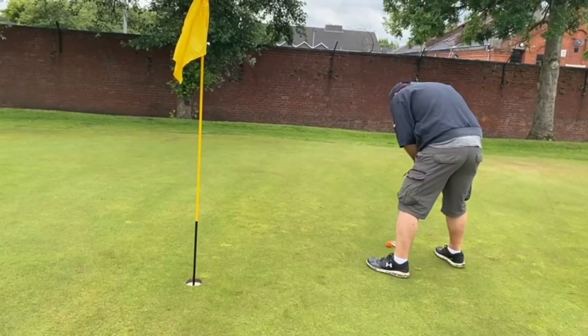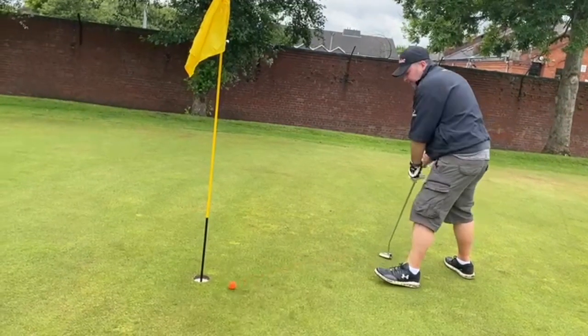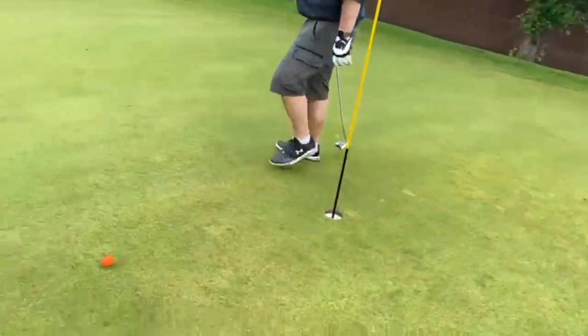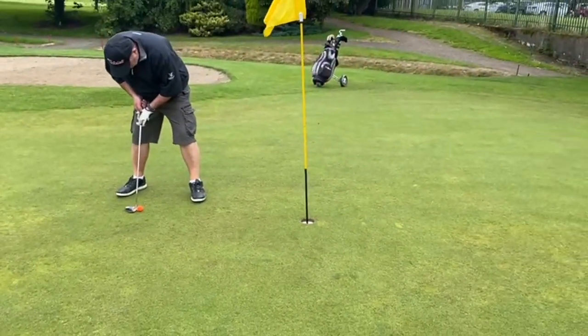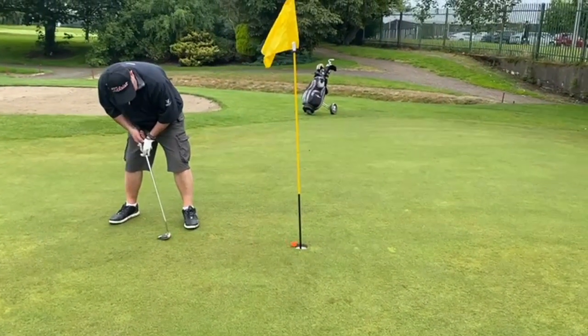Hopefully. Here's the tap required. Oh, slid past it. Look at that, look how far it runs and how lightly he touched it. Wow. Both in. Good shot.